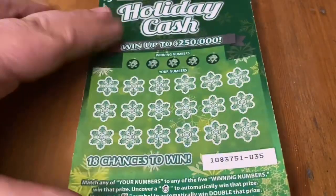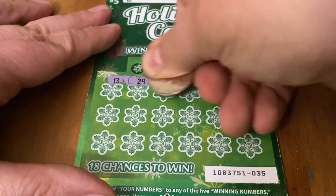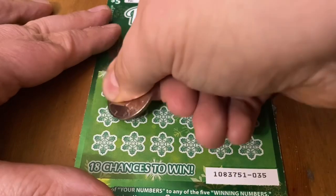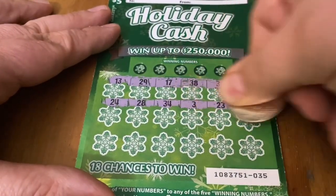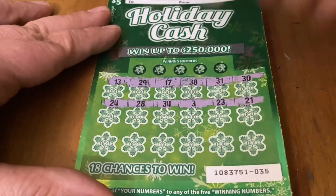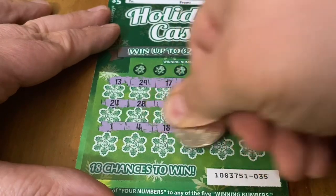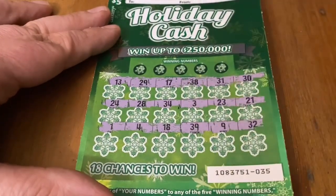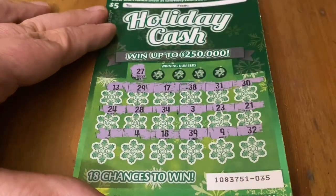Let's try ticket 35. Ticket is a little tough to scratch. Other than that, the game's okay, but it does take away some of the fun when it's kind of a difficult ticket to scratch, I gotta say. All right, ticket 35, let's see win, please.